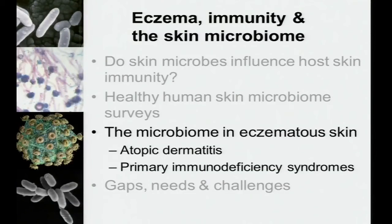Now I'm going to shift into what my charge was, into talking about eczematous skin, specifically atopic dermatitis, and then briefly I'll talk about some data from other groups and our group about primary immunodeficiency syndromes and why that's interesting.